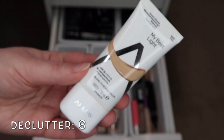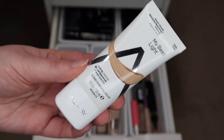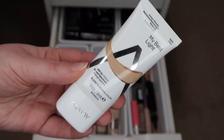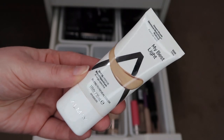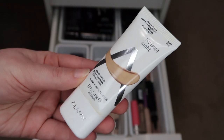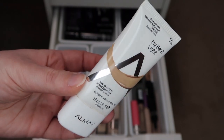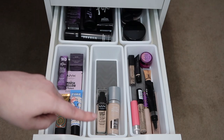I'm also going to be getting rid of this one. This one might surprise some of you. I just used it in a video. This is the Almay Smart Shade Skin Matching Makeup in the color Pale 100. And this is just too dark. It doesn't quite match me. It oxidizes, and it's just not the best foundation for my skin type either. So I am going to get rid of this. I'm pretty sure this is really old anyway. So I got rid of 2 foundations from there, and I am keeping 2.